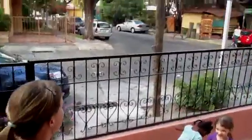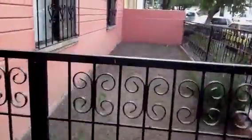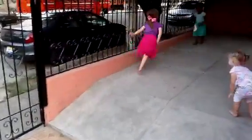So this is outside of our house. It's a great restaurant. There's a yummy restaurant to eat at, and this is our courtyard little patio place. Here you asked what houses are like. That's our front lawn. Mostly dirt. Here's where the girls like to play.